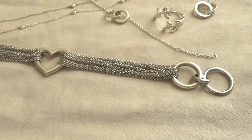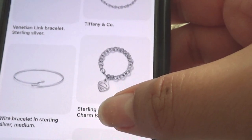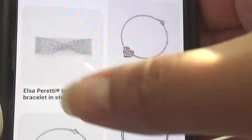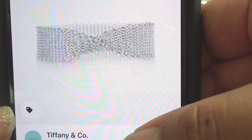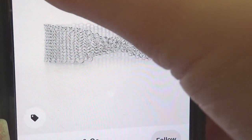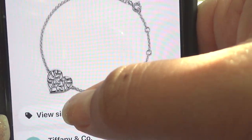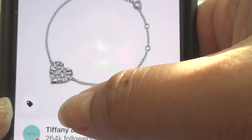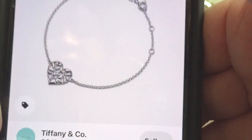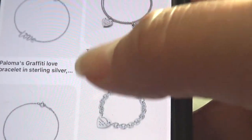Now getting back to my Pinterest. Here we go. Okay. Oops, there goes my timer. Okay, what else did I have? This one I could probably never ever in my life afford. I didn't even ask to try it on because I was like, okay, it's too much. It's like thousands of dollars. This one I did get to try on. This was potentially a dating anniversary bracelet, but we really liked it, but it was just really hard to see. And we both thought the heart was kind of small, so we decided against it.